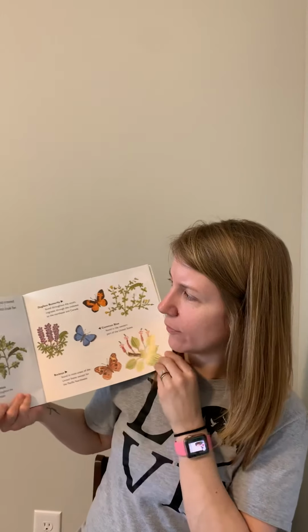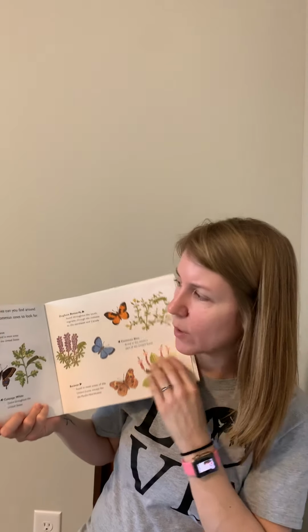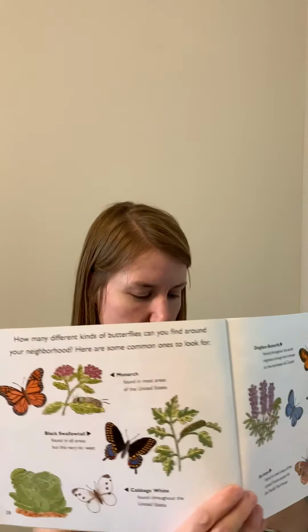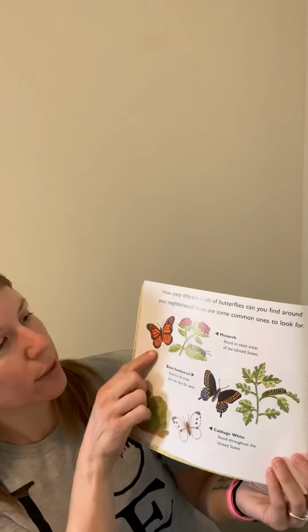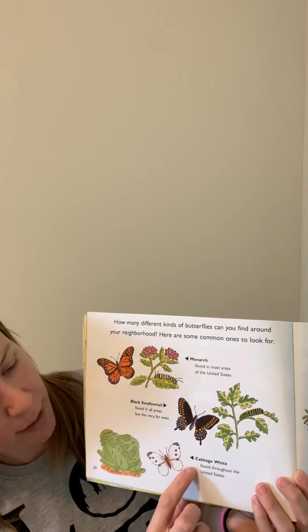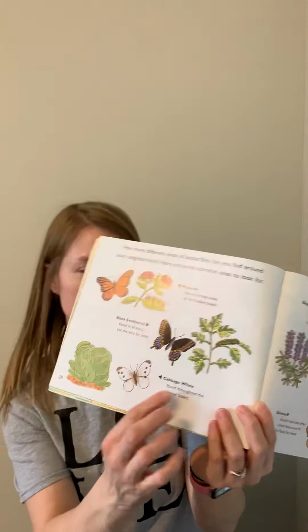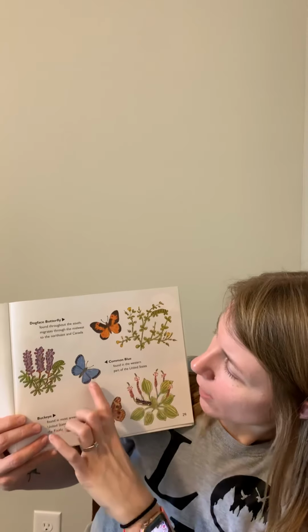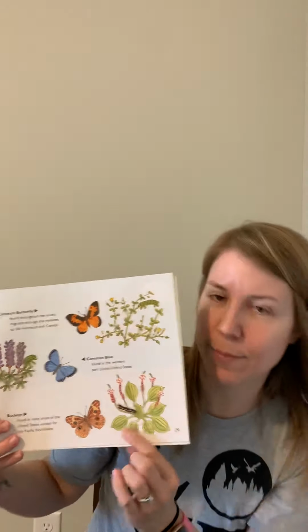How many different kinds of butterflies can you find around your neighborhood? Here are some common ones to look for. There's a bunch of different butterflies you might be able to see around your neighborhood if you go for a walk. There's the monarch butterfly, the black swallowtail, the cabbage white. I see a lot of those around my house. The dog-faced butterfly, the common blue, and the buckeye butterfly.